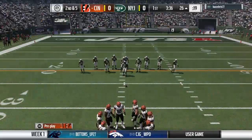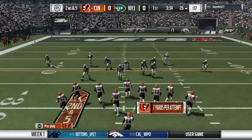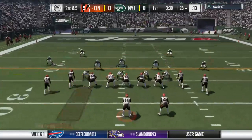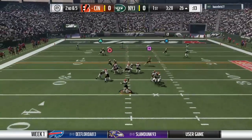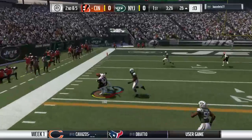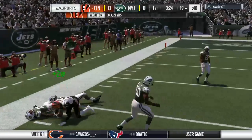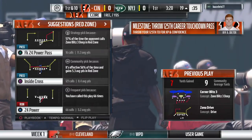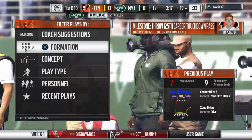Counting down toward the midway point in quarter one. It's second down. Dalton looking. Firing quickly here, and that's complete. And he'll be brought down inside the 20 at the 19. It's a 7-yard gain there, and it's good enough to move the chains.